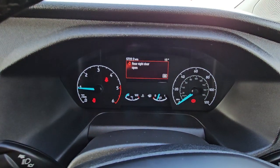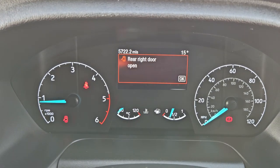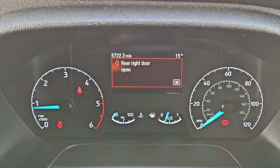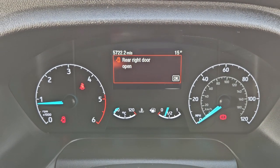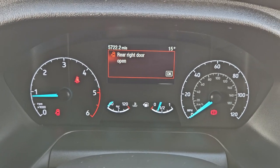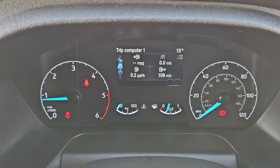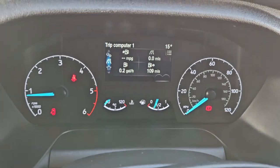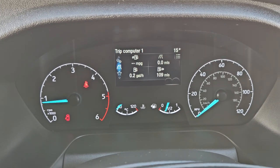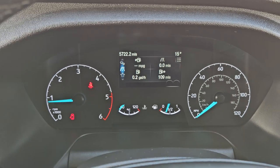So there we go, van is running. It's just got a light there showing that our rear door is still open. So we've only covered 5,722 miles, that's 5,722. There's no warning lights there present at all. Obviously, as we said, we've got a warning light there just to let us know our door is open. Just release the handbrake there to show you the handbrake light. And obviously the other is the seatbelt warning light, as we're not wearing a seatbelt.